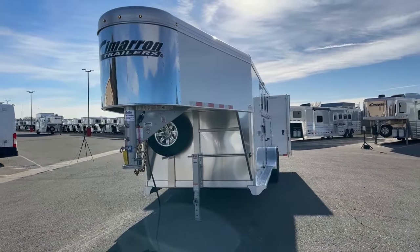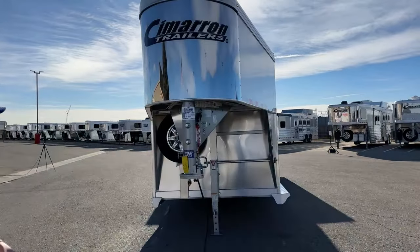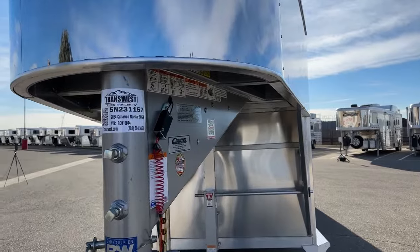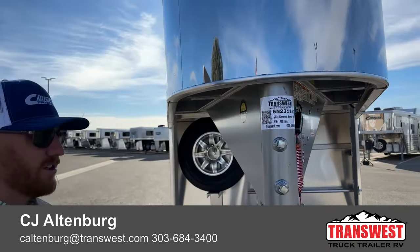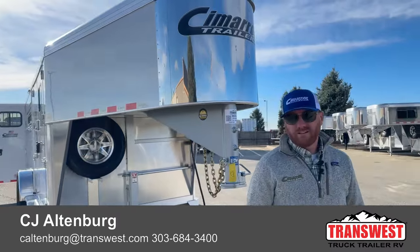So I'm gonna give you the stock number on it just for reference. So if you're interested in it, maybe you wanted to make a couple tweaks, maybe you want it in a four horse, you can just give us this number, 5N231157. Again, it's a 2024 Cimarron Norstar three horse gooseneck, really well equipped trailer.